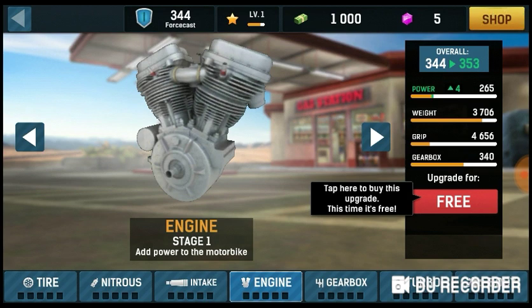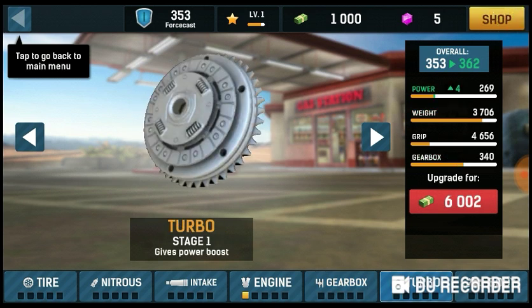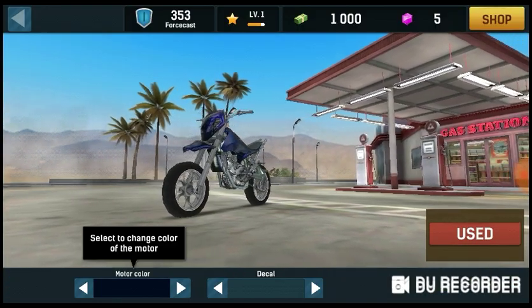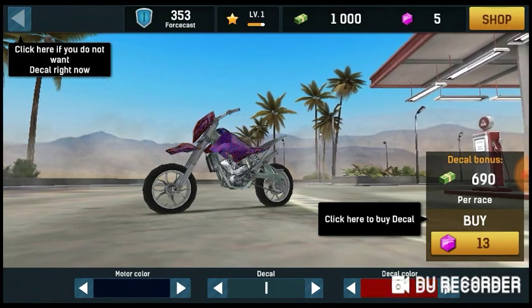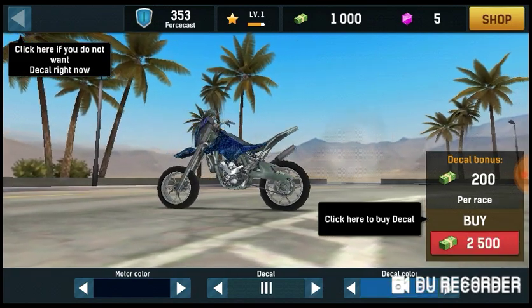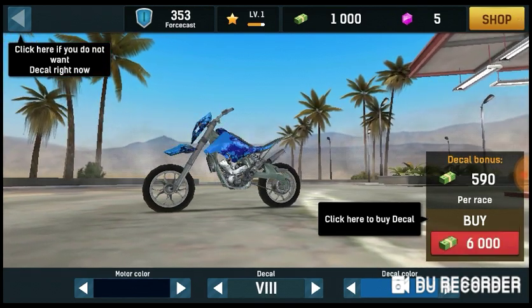Now, what you get on this is you get a turbo upgrade for free. And you get your engine stock, and it's just your basic stuff. Let's see what you can do. Decals. Alright, now decal colors. You got that, which looks like something off of Spider-Man. Oh, I don't have enough for any of this, but I'm gonna try and look at it.